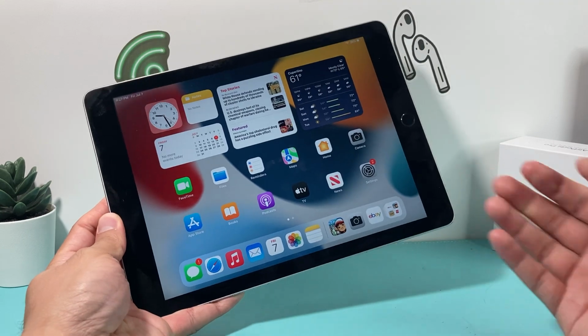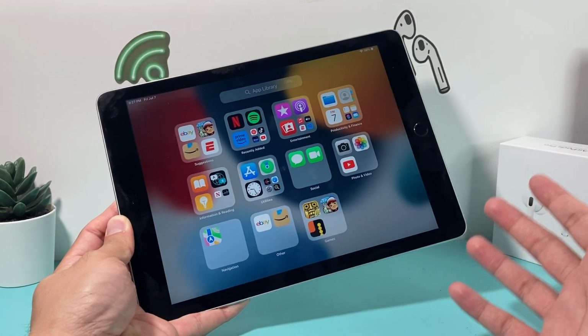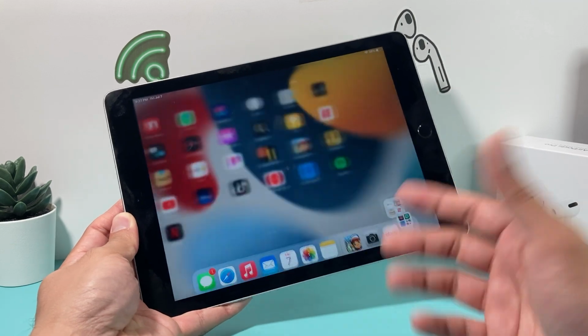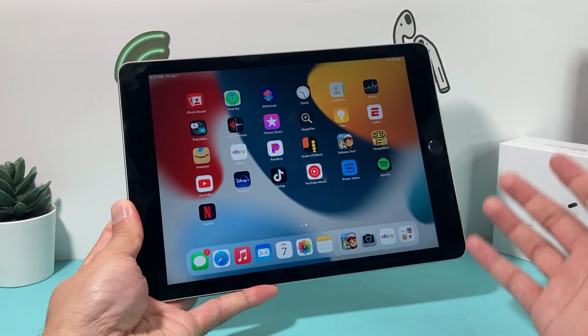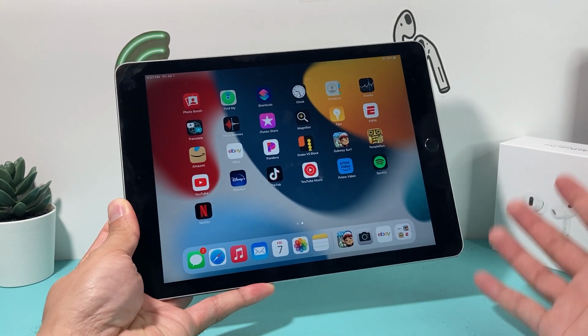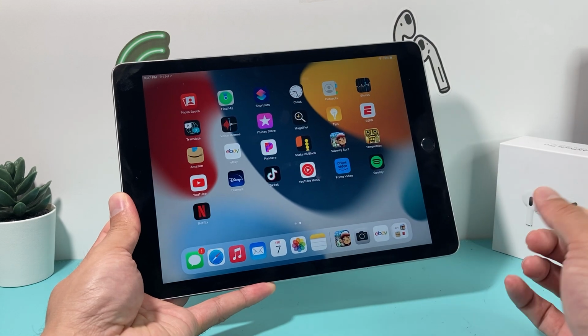The iPad Air 2 here was released back in October of 2014. As you can imagine, in a couple of months it's going to hit 9 years, which is pretty impressive for any tablet on the market to still be around after that many years. And that makes iOS, or at least Apple devices, a little bit superior in terms of the tablet market that they have.